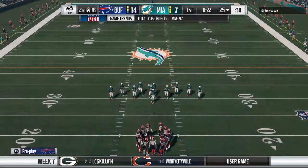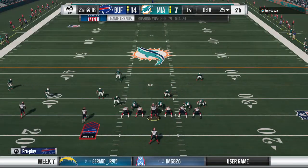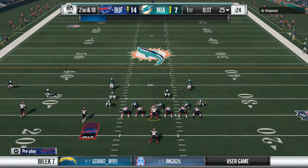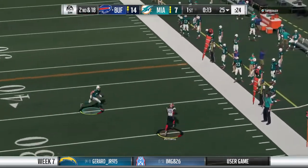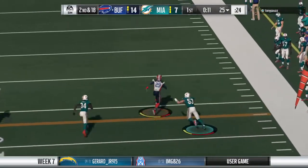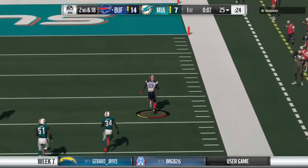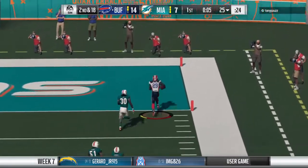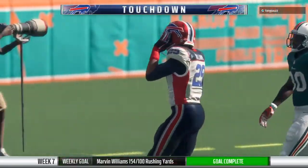Boy, the panic that jumps up in your chest when that ball's on the ground, whether you get it or your teammate gets it, just as long as you maintain possession, that's all you're looking for. Now they'll run it on the toss. Space to maneuver at the 40. Through an opening, and there he goes. And all the way home for a Bills touchdown.